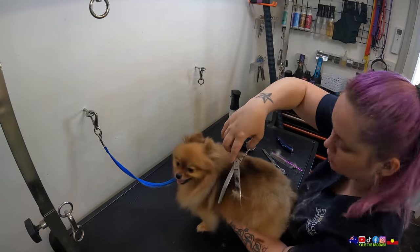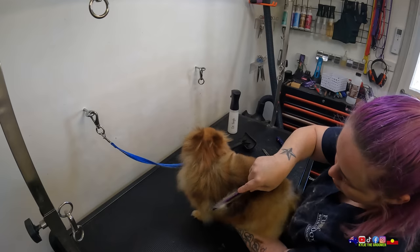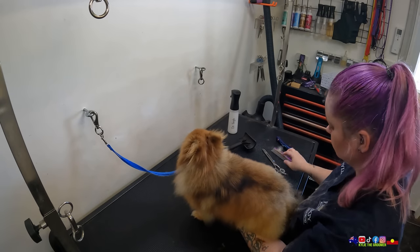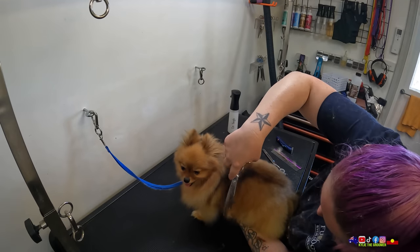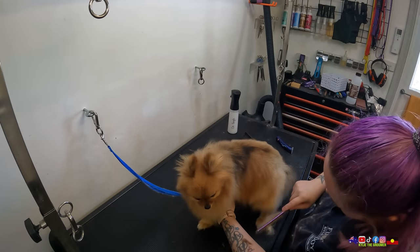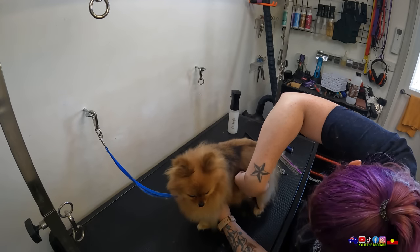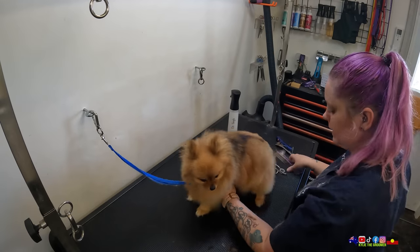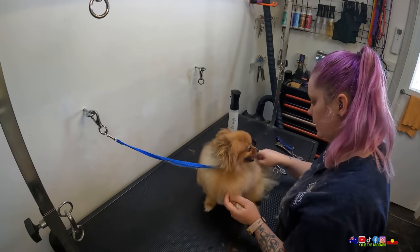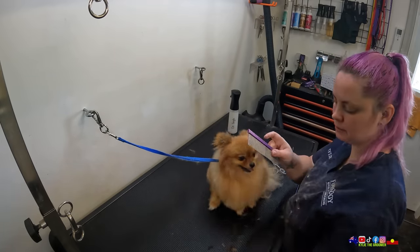I'm just going to start gently moving down her sides. Shape up those pants a little bit. Hey, you're so helpful in this scenario. Not. You're a goose is what you are. We still got so much hair coming out of here. Look at that.